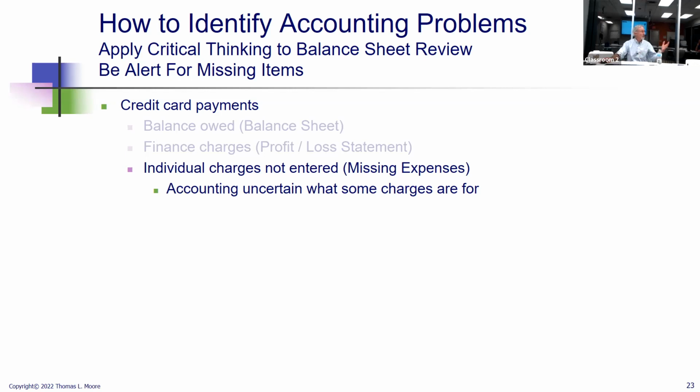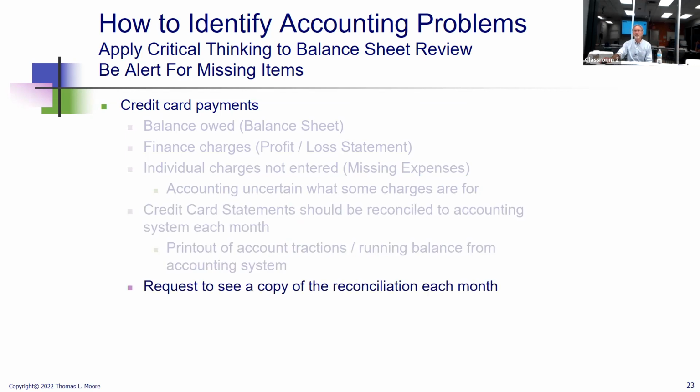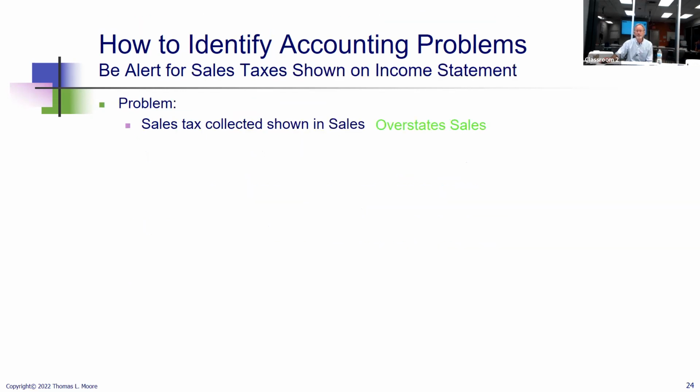If the owners in your business have credit cards, it's important that on a regular basis, on a monthly basis, they submit their expenses for what those credit cards are. Because if they don't, the bookkeeper can't balance those books. Credit card statements should be reconciled on a regular basis. If your bookkeeper is doing it, you should look for that reconciliation from them.